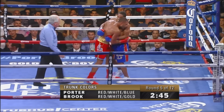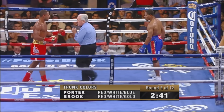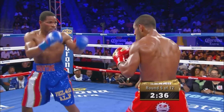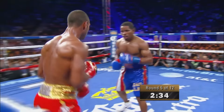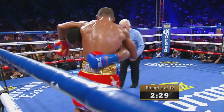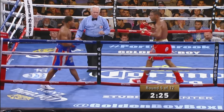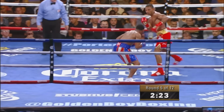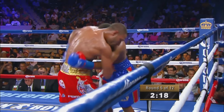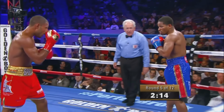No, you've got free hands. Yeah, he's out hustling Brook. Stop. Break. Just not allowing Brook to do what he's good at. I think they've come in with a good plan, just taking all of the smoothness away from Kell Brook, and always just looking that bit busier and looking like the guy who's in charge. Well, it was always going to be a battle of styles, wasn't it? And you fancied whoever could impose his style on the other man was going to win this one. And at the moment, Porter is dragging Kell Brook into the kind of fight he wants it to be.